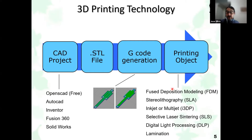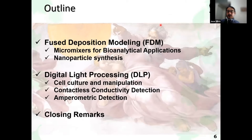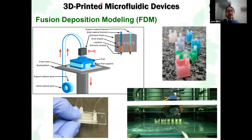So today, I would like to show you some work of the group using fused deposition modeling and digital light processing. In this case, preparing micromixers for bioanalytical applications and nanoparticle synthesis, and the DLP technique for cell culture and manipulation, contactless conductivity detection, and parametric detection. So starting with the FDM.